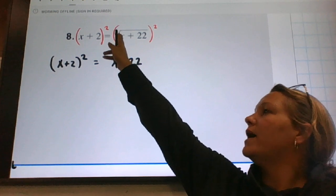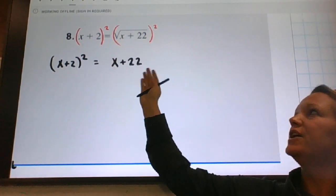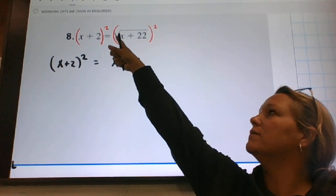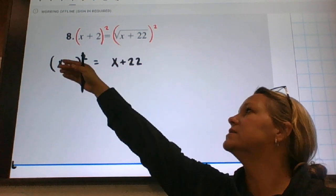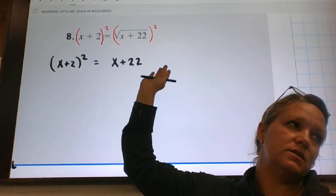In order to get rid of the radical, you square both sides. So I put the little 2 there, and now it's gone because the exponent of 2 and a square root cancel as inverses. So now I have this thing squared, and this is gone.